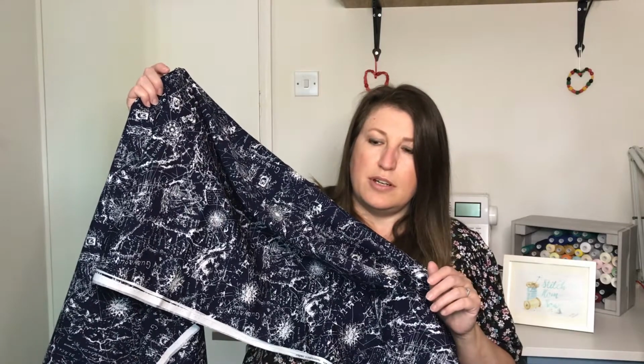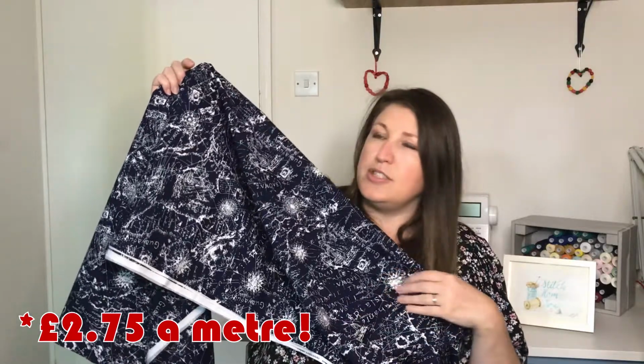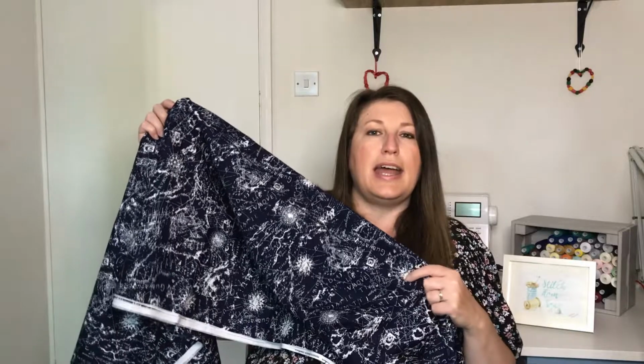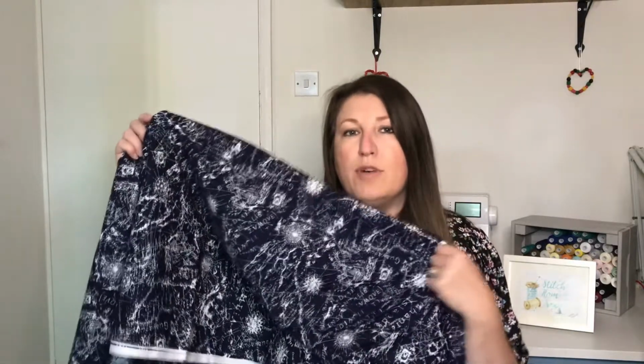I think it was £2.99 a metre. I'll pop the details up on the screen if I put it wrong. And I just think that will make a really nice shirt, and I haven't spent huge amounts of money if I haven't got this one quite right. So a wearable toile, I guess, is what I'm aiming for with that particular one.